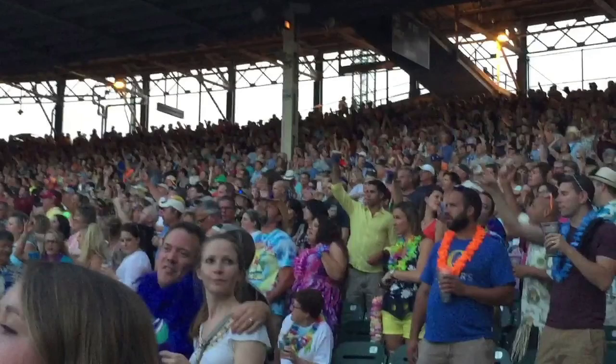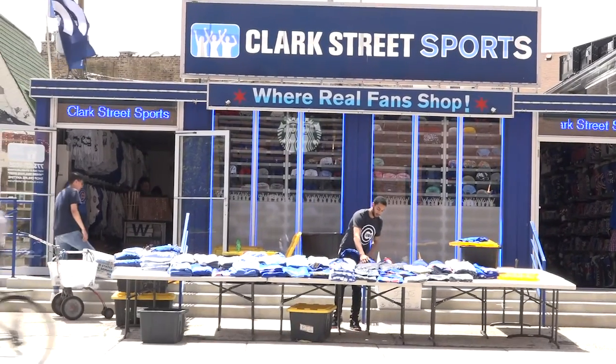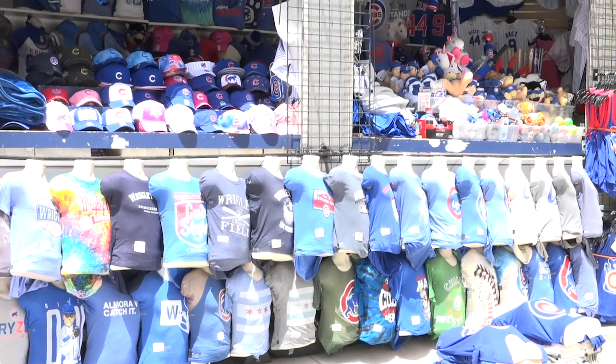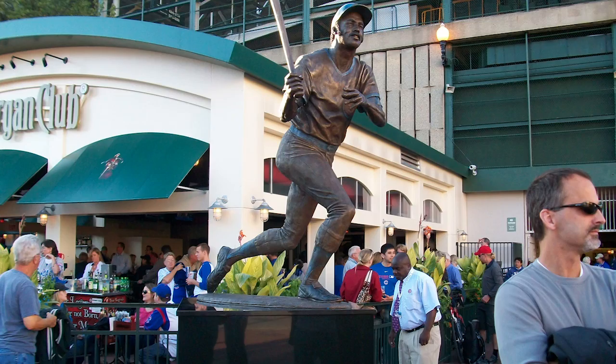Some traditionalists have never been in favor of changes being made at all, but many fans feel the Cubs did a nice job of modernizing the stadium while still preserving its old school charm. They've done a nice job of maintaining that vintage look and feel, but with the modernization and cleaning things up. We're from Baltimore, so we have a similar type of stadium down there, so we like this feel.